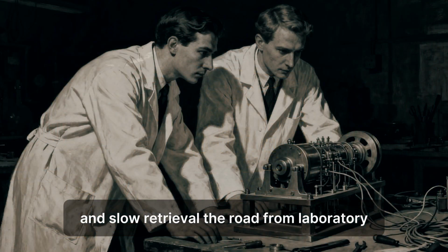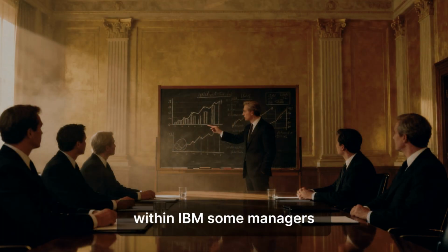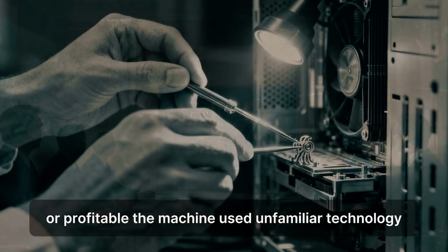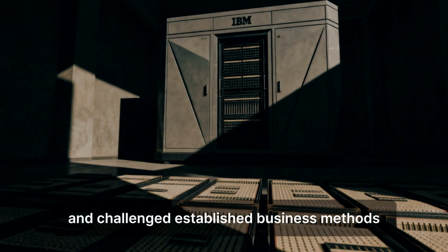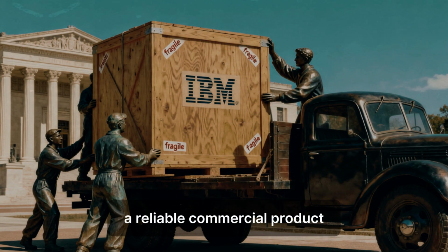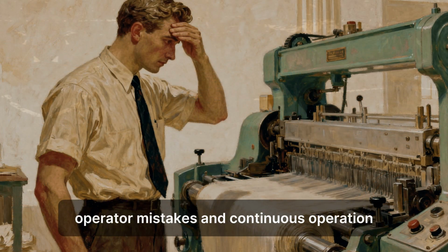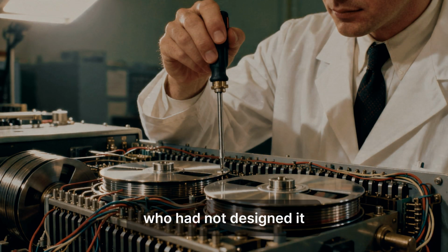The road from laboratory prototype to commercial product was not smooth. Within IBM, some managers questioned whether the disk project was practical or profitable. The machine used unfamiliar technology, required precision manufacturing, and challenged established business methods built around cards and tape. A reliable commercial product had to survive transportation, installation, temperature changes, operator mistakes, and continuous operation. It also had to be serviced by technicians who had not designed it.